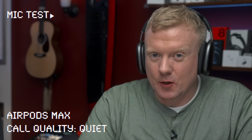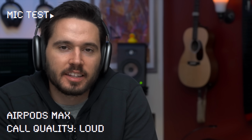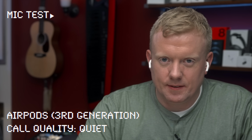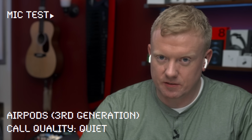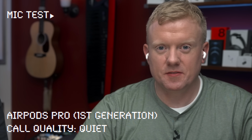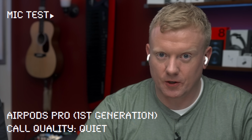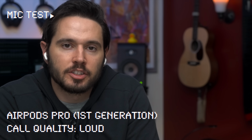This is a test of the AirPods Max microphone in a quiet environment during a phone call. This is a test of the AirPods Max microphone in a loud environment during a phone call. This is a test of the AirPods 3rd generation microphone in a quiet environment during a phone call. This is a test of the AirPods 3 microphone in a loud environment during a phone call. This is a test of the AirPods Pro 1st generation microphone in a quiet environment during a phone call. This is a test of the AirPods Pro 1st generation microphone in a loud environment during a phone call.